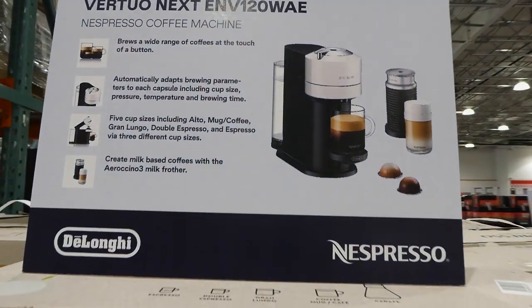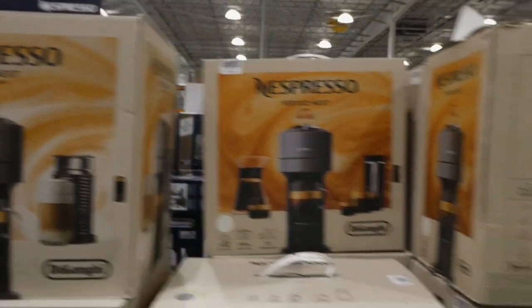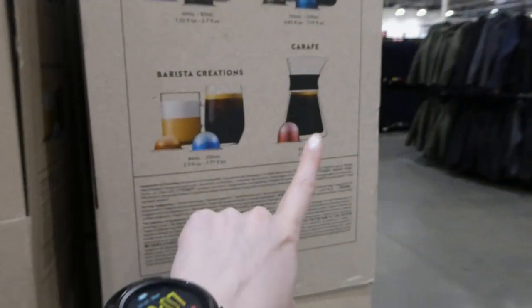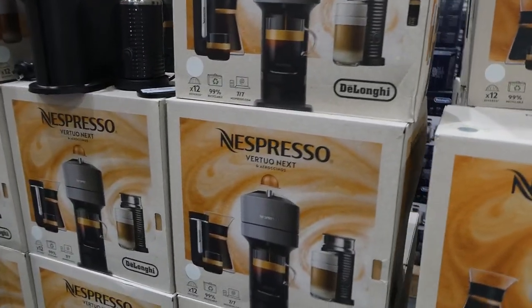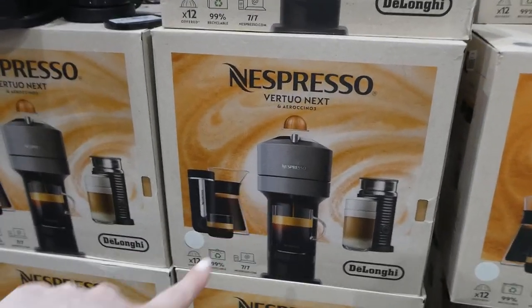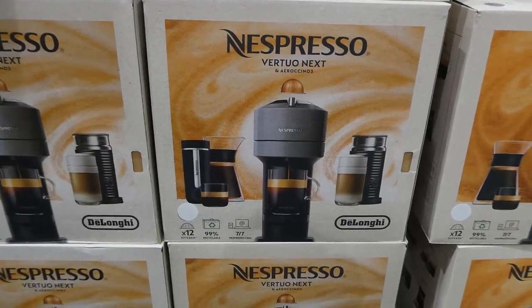And I'm pretty sure this one also does a carafe, but for some reason it didn't list it up there. But you can see on the side of the box that it does. So it's nice that, for the longest time, we only carried them in this gray, which is in the picture there. But now we also have them in the white, which is pretty awesome.